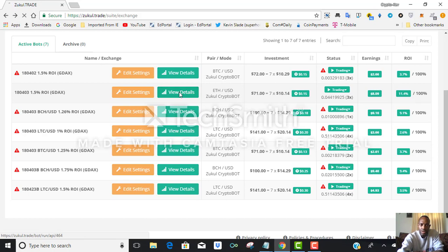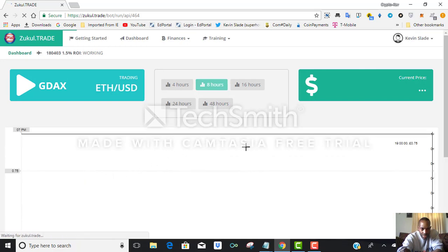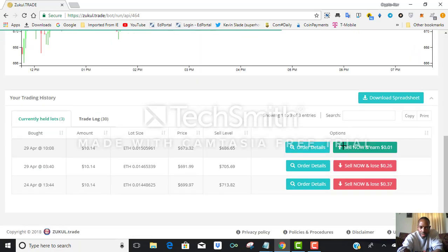Okay, real quick, let me go into some of these other bots just to see what they've been doing, because I really haven't had a chance to look at them today. It took me a while to learn that I just needed to leave everything alone. Okay, I've got zero in the trade log. This one, I've got 30 trades in the trade log.